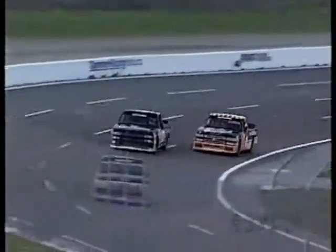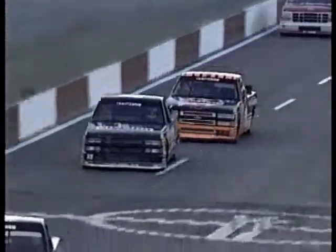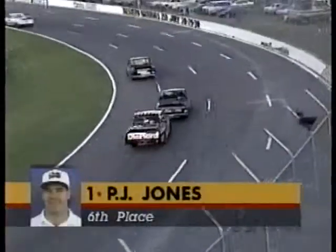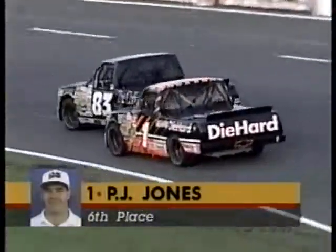That's for 5th place. Again, look at P.J. pull up off the corner, getting a tremendous bite there. But Portengay's truck is really working well through the corners. He gets in the corner a little bit, puts a little distance, and P.J. really gains ground on him coming off there. Just not quite enough yet. I got a feeling if Portengay gives him room, he's going to find that bottom lane and take it right on by him there. Good look at P.J. Jones, 6th place, Steve Portengay in 5th. I got a feeling things might reverse themselves here pretty shortly.